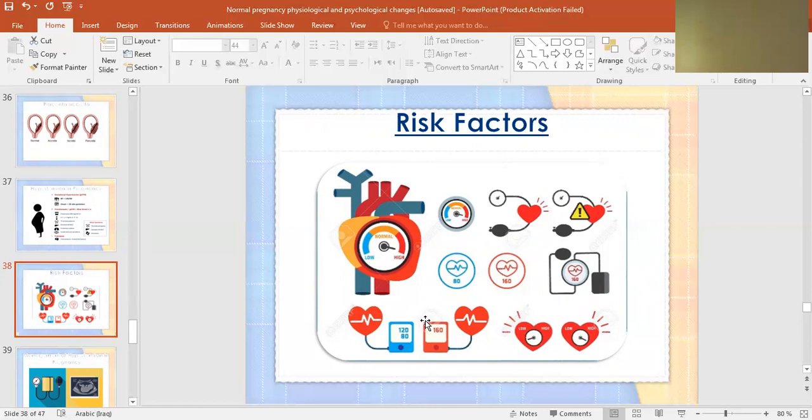What are the risk factors? Nulliparity, young age or greater than 35 years, history of preeclampsia and eclampsia in mother and sister, chronic renal disease or diabetes mellitus and chronic hypertension, molar pregnancy, multiple pregnancy, and dietary deficiency of calcium.